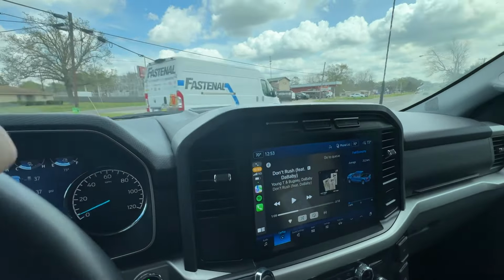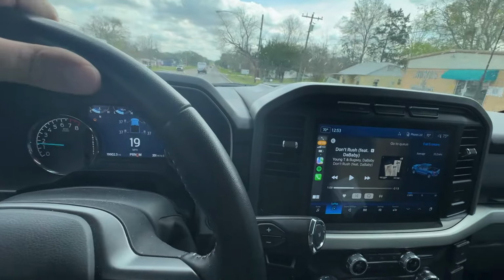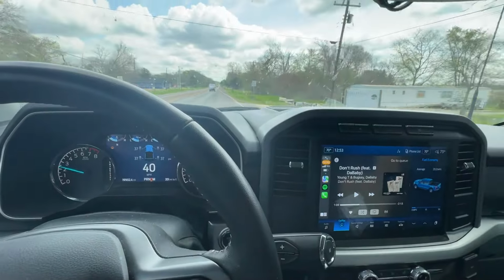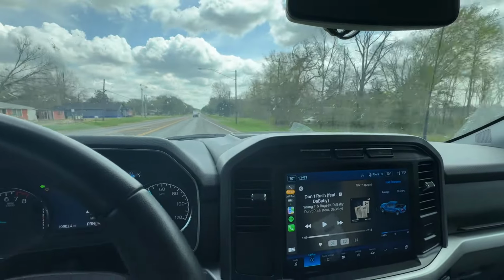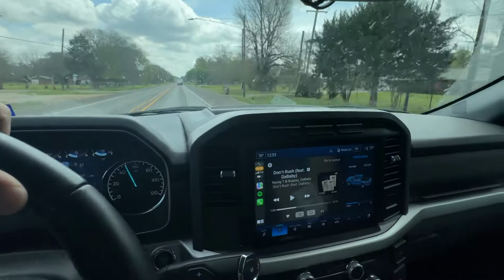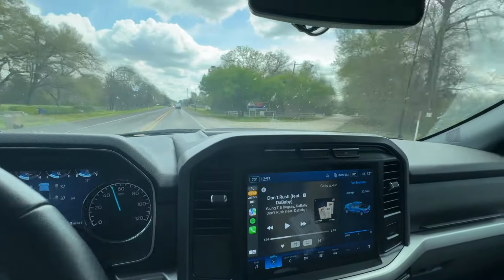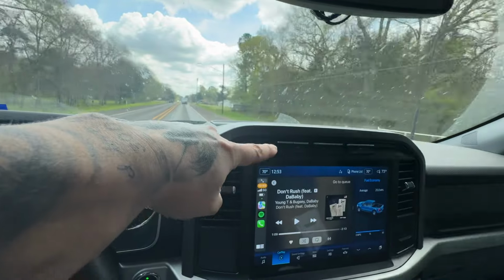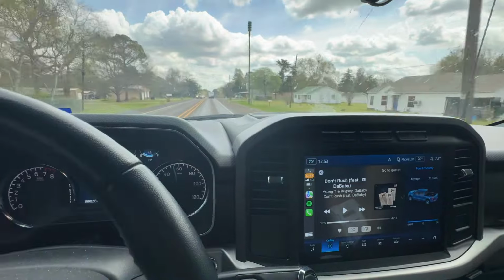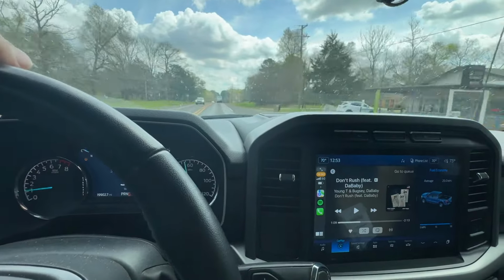But this was my first dive back into Ford, and I really liked the styling of them. And the interior that they did for the 21s was enough of an update for me that I went ahead and took the chance on it, and I'm happy I did. It doesn't rattle very much. It's just a good solid truck, and I'm happy that they canceled, or whatever, this auto stop start. I'm glad that they took that away from the factory. So it does the trick for me.